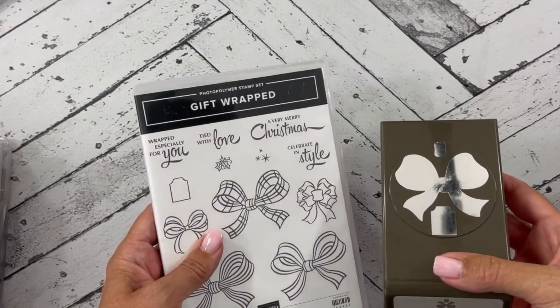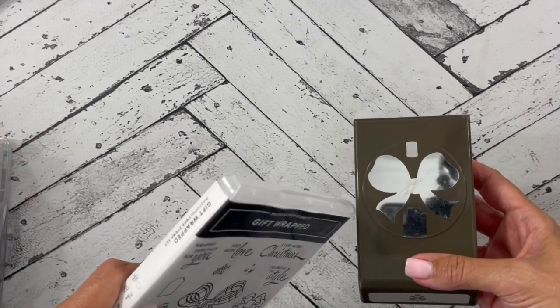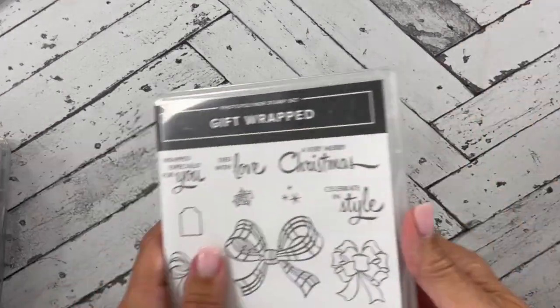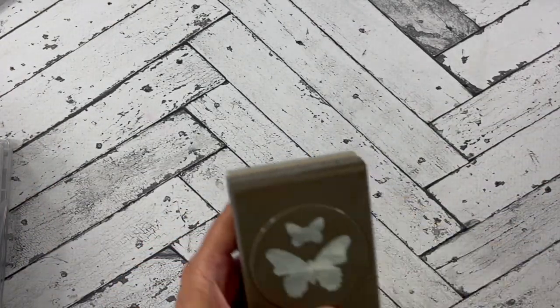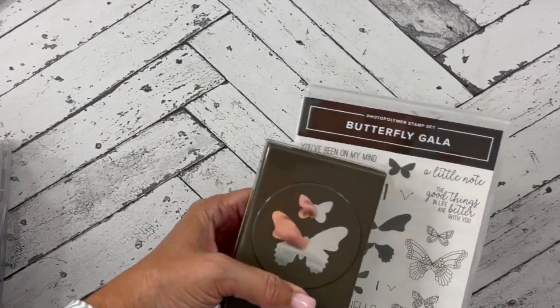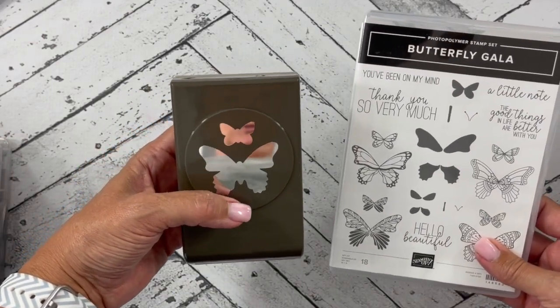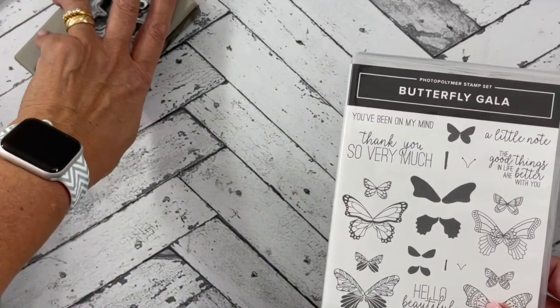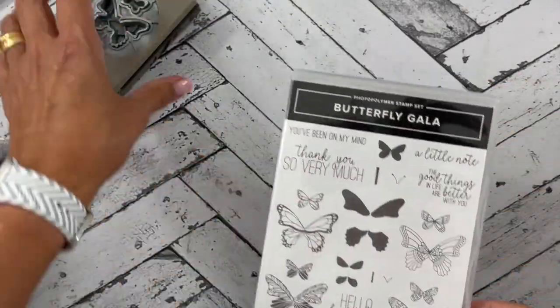So this is the Gift Wrapped stamp set and Bow Builder punch. They go together. They are from the holiday catalog that ended in January of 2021. Then there is the Butterfly Gala bundle that also has the Butterfly Duet punch and the Butterfly Gala stamp set. So you can punch out both butterflies at the same time.